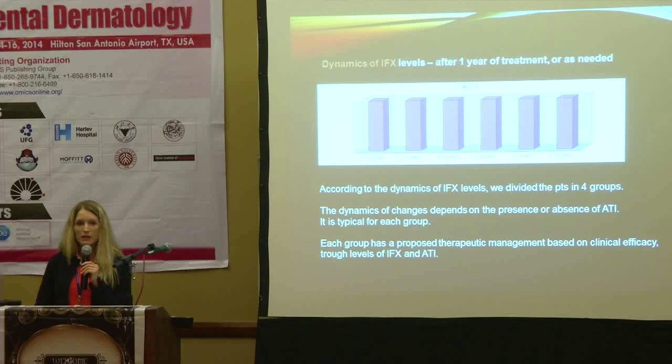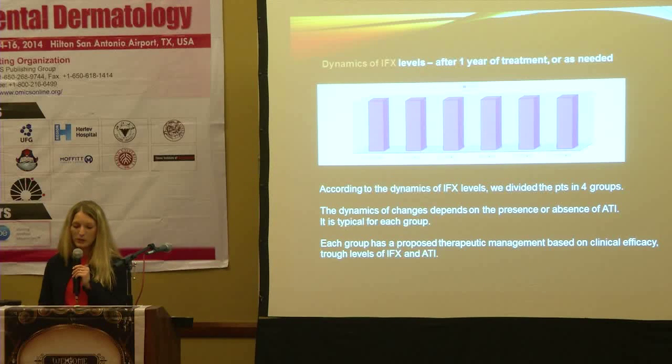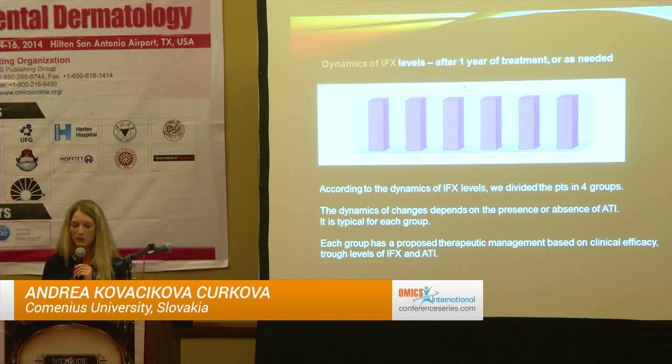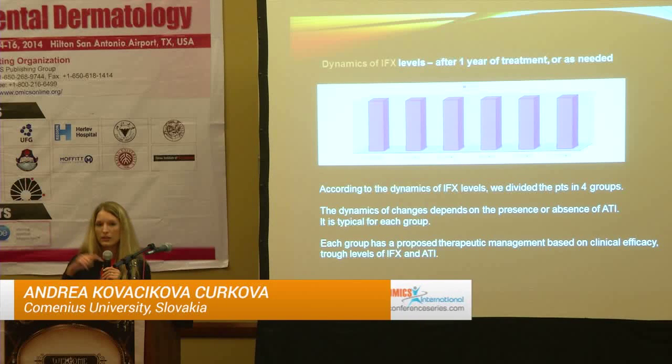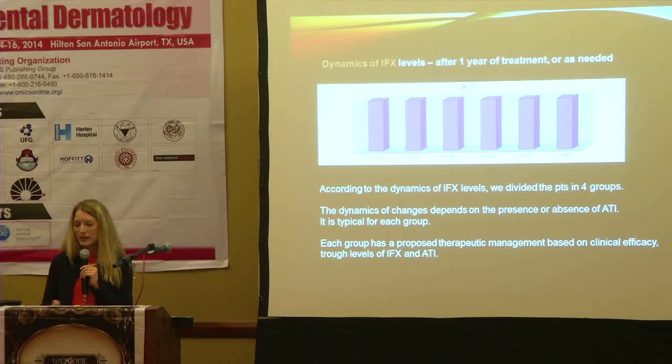And how did we come up to this protocol? Well, we have been looking at dynamics of infliximab levels. During one maintenance period, we were examining them in week 0, in week 2, 4, 6, 7, and 8 of a maintenance interval. According to this, we were able to create a curve of the drug levels. And according to the dynamics of infliximab levels and the presence or absence of antibodies to infliximab in the patient, we were able to create four different patient groups.